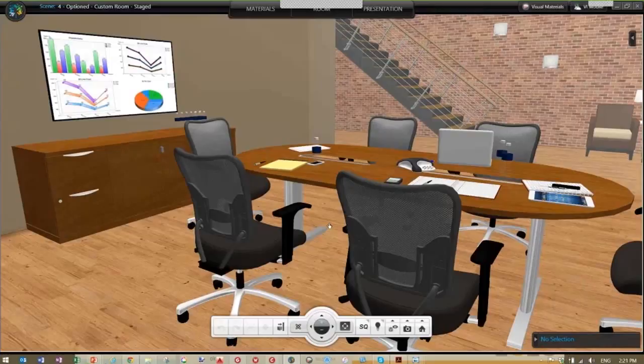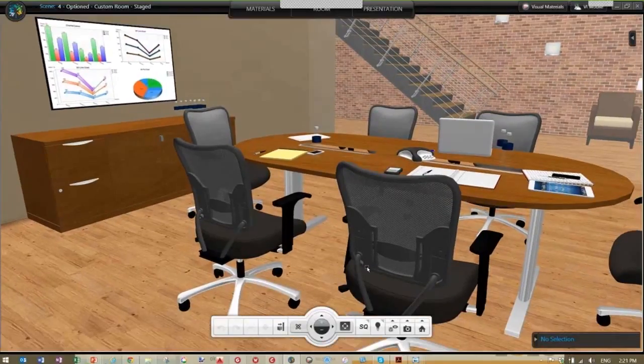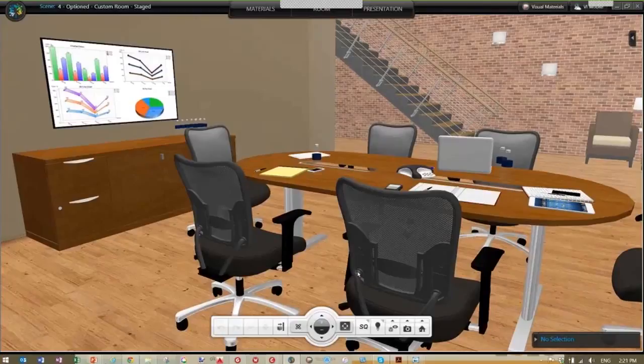So what that means is that if you can virtually stage your scene to look like what your client would want to work in, then you make it more likely that you're going to be able to sell that design. And on top of that, there's an old saying that says you never get a second chance to make a good first impression. That doesn't apply just to people, it does apply to projects.